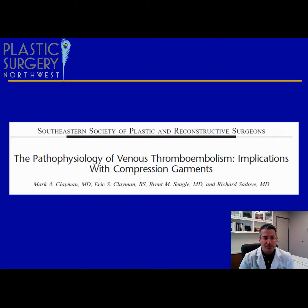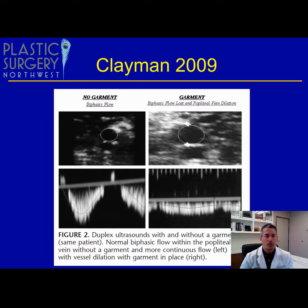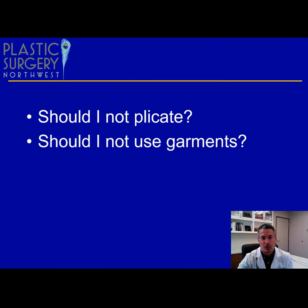There's wonderful data from Clayman and colleagues looking at the potential downsides of compression garments. They specifically show that compression garments on the thigh that are too tight can actually impede venous egress from the lower extremity. And they show this by, after the garment is applied, the popliteal vein is dilated, meaning that an inappropriately applied garment can create lower extremity venous stasis, one of the known factors in Virchow's triad.